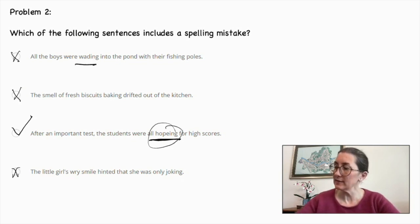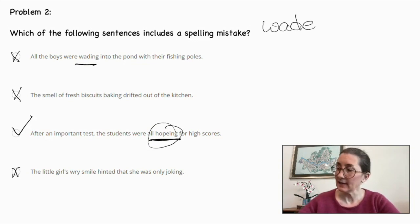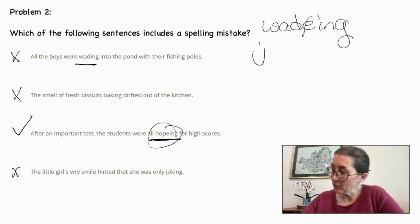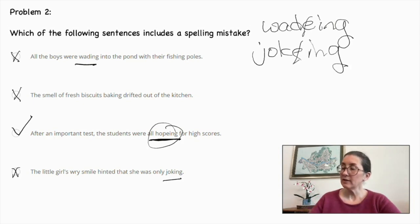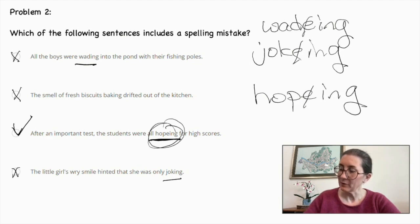So we can look here. Wade is another verb that has an E, and in order to add ing, we have to drop the E. And joke is another one. Joking, we drop the E and add ing. So that is the rule. So for hoping, we have to drop the E as well. So there we go. That's our correct answer.